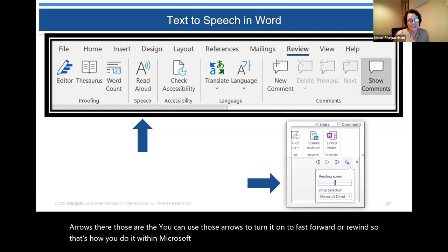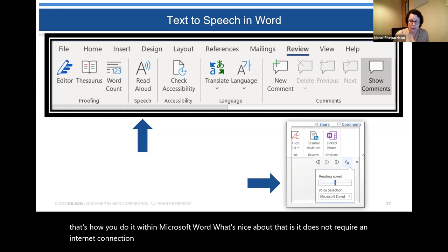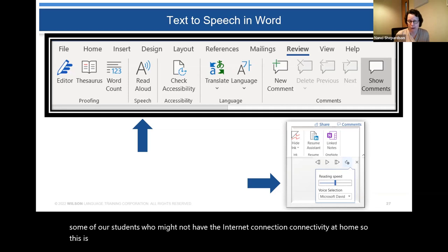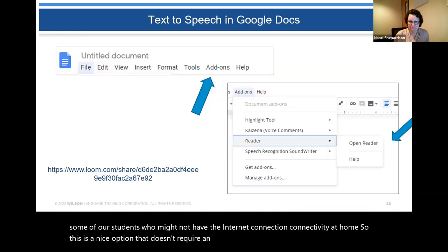What's nice about that is it does not require an internet connection. So sometimes that is an option, or I should say that is an obstacle for some of our students who might not have the internet connectivity at home. So this is a nice option that doesn't require an internet connection.